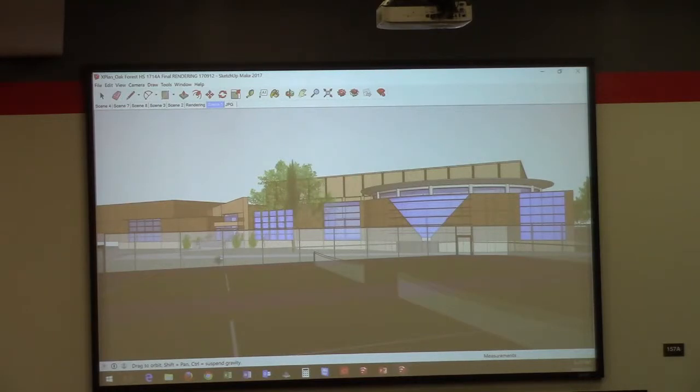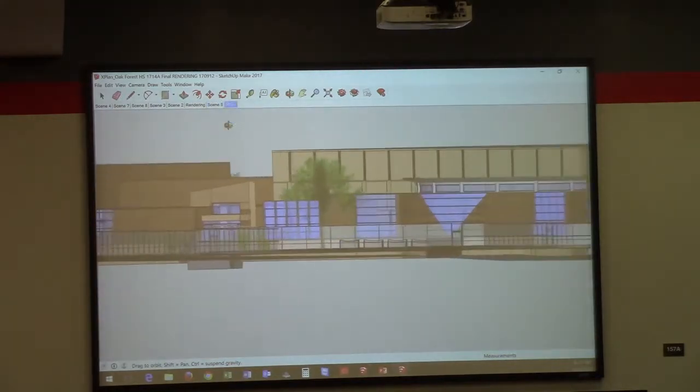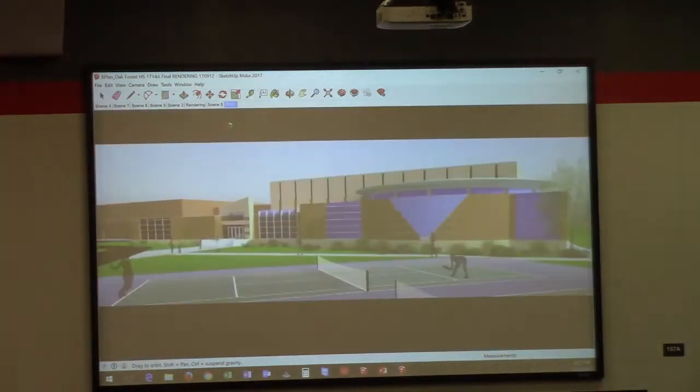That's the main entry. We think that's going to see a lot of use. And here is, fly right through the building, and here's a rendering of what that could potentially look like. Any questions? So we have the stairs and the slope. Yeah, so.